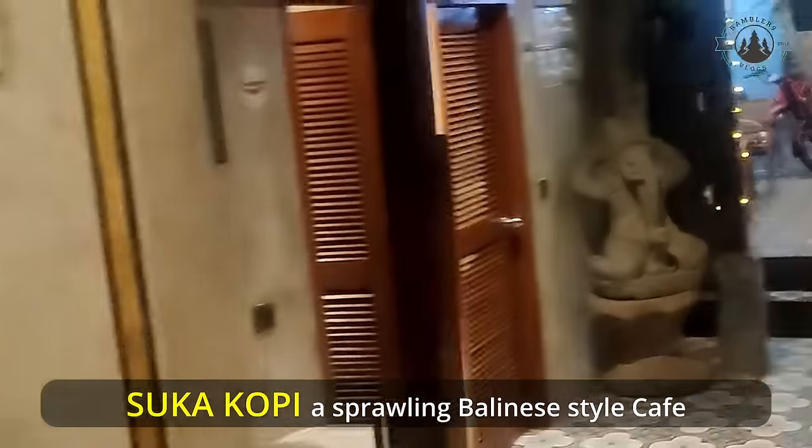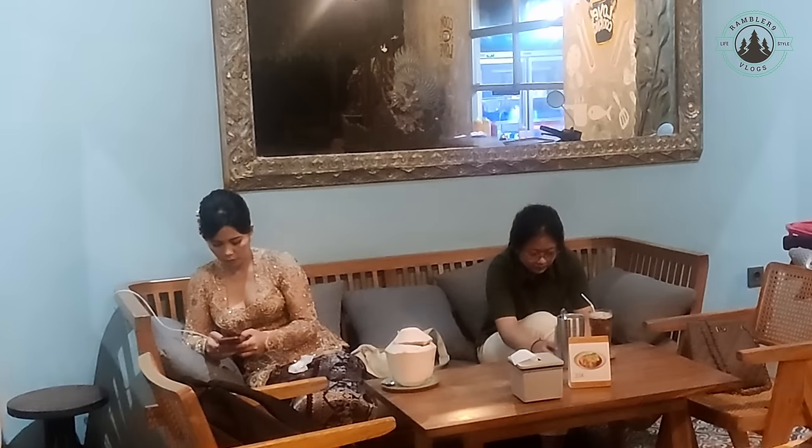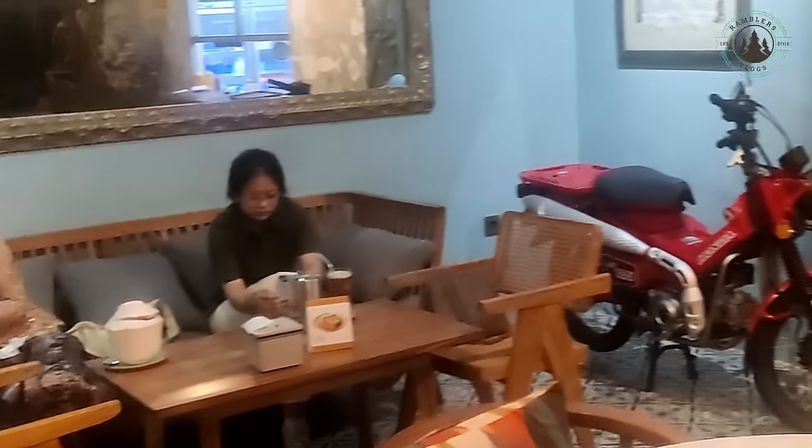We stopped by the Suka Kopi for breakfast. Pleasantly surprised by the Balinese style sprawling cafe. The decor in Balinese complete with open spaces and beautiful furniture.